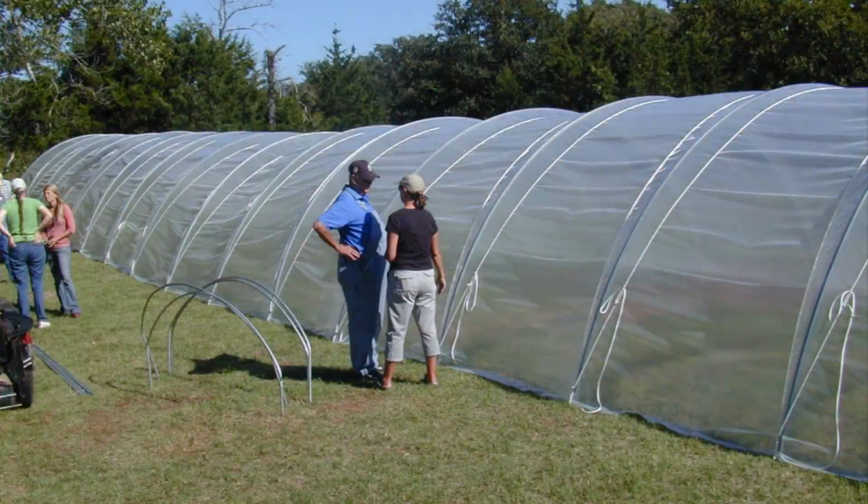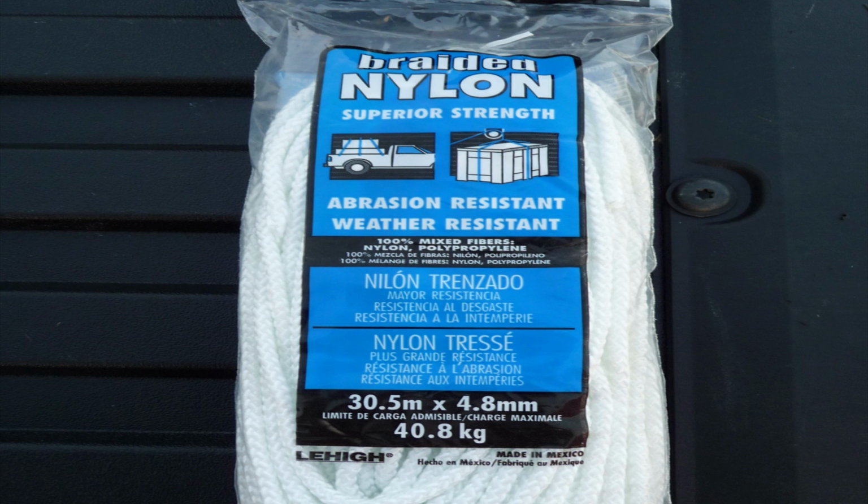Okay, caterpillar. We've got different kinds of rope material to hold that poly down. Nylon is what most people use. Very expensive. This won't break down in the sun as easily as some of that cheaper stuff. It's nylon though. Okay.